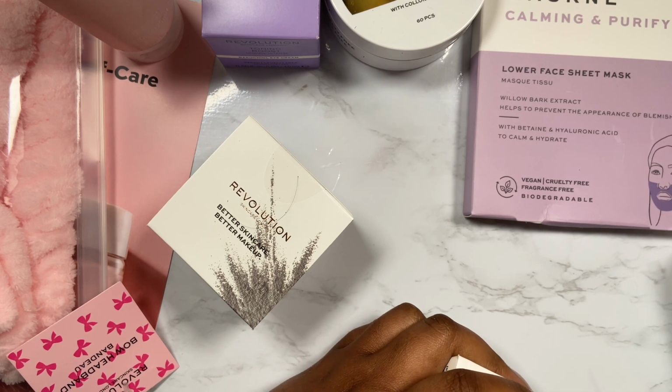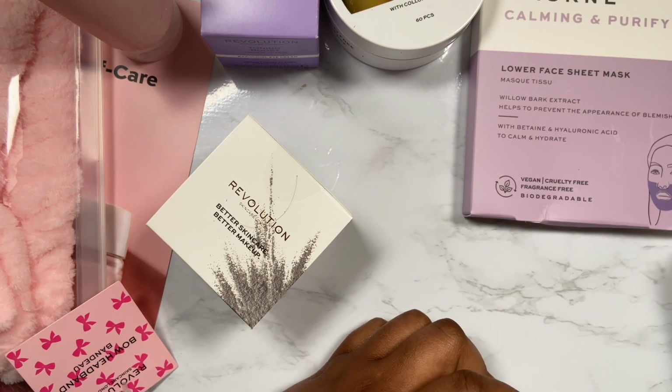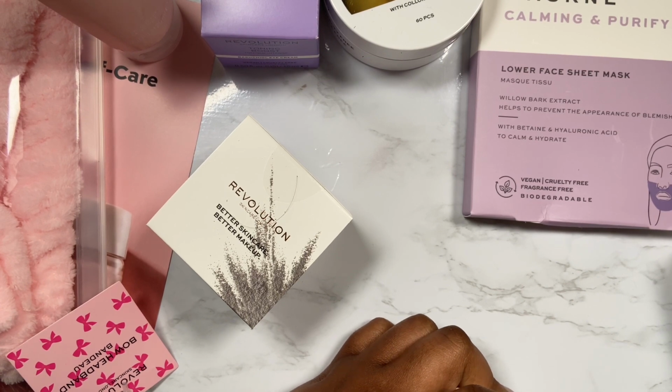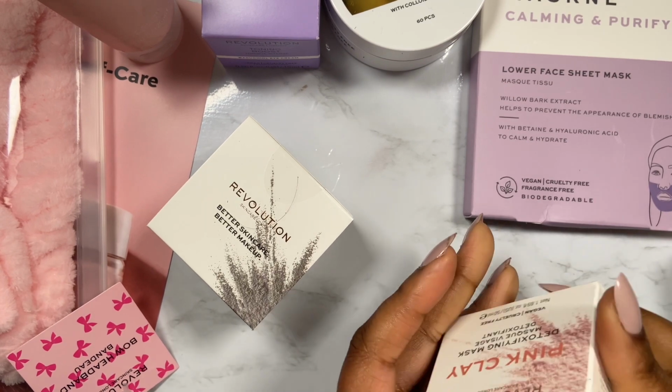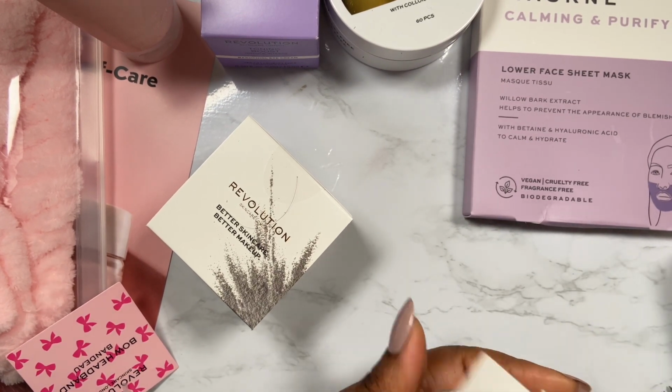I absolutely love it. Can you guys see what I am trying to do? Does it even make sense what I am trying to do? Here we go. Because we don't want to damage the nails, do we?